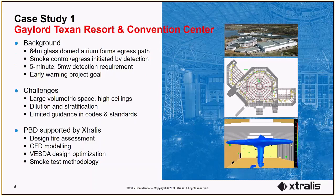Our first case study presents an example of challenges associated with atria fire detection for the Gaylord Texan Resort and Convention Center, which comprises an atrium with a height of 64 meters. This is a truly difficult environment for detecting smoke. Large volumetric space and constant supply of fresh air introduces smoke dilution. Fluctuations in outside temperatures produce massive internal temperature differentials. Codes and standards provide little to no guidance on applying smoke detection to address such challenges.